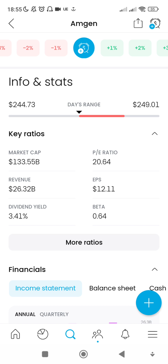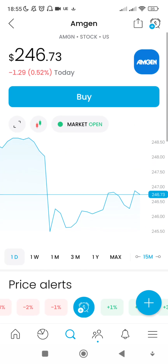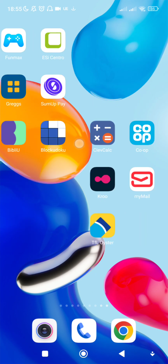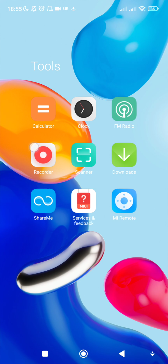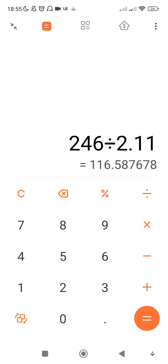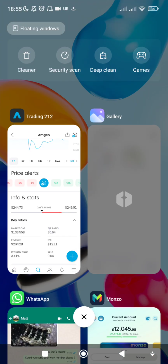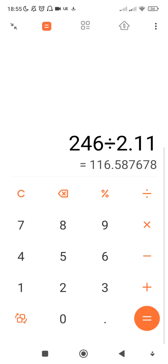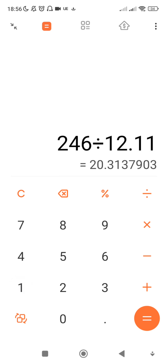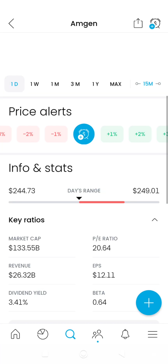To get the P/E ratio in this case, we'll just look at the market price. The stock price, which is 246, divided by 12.11. Let's just calculate that. Sorry if this is unnecessary, but I just want to quickly check. 246 divided by 12.11. Yep, so we got 20.31. So that's about right. The P/E ratio is about right.